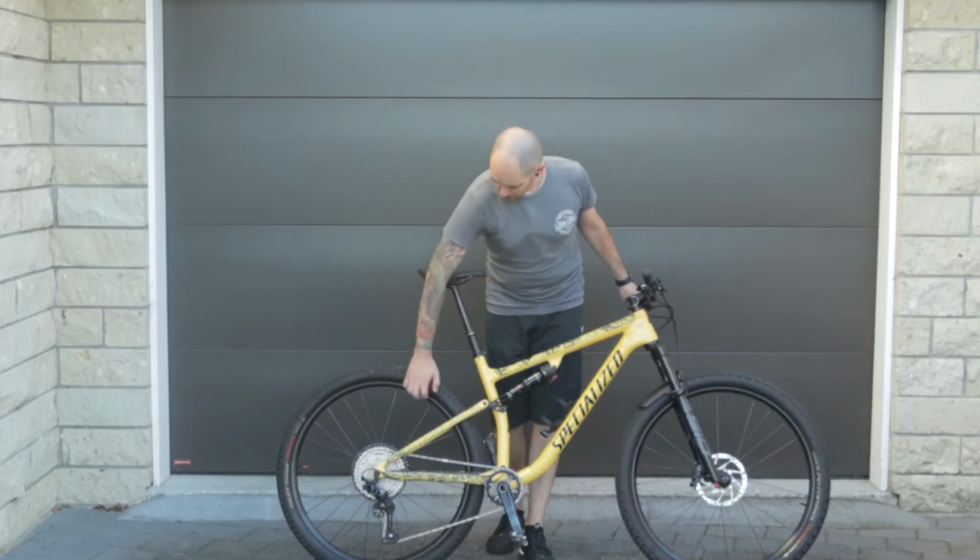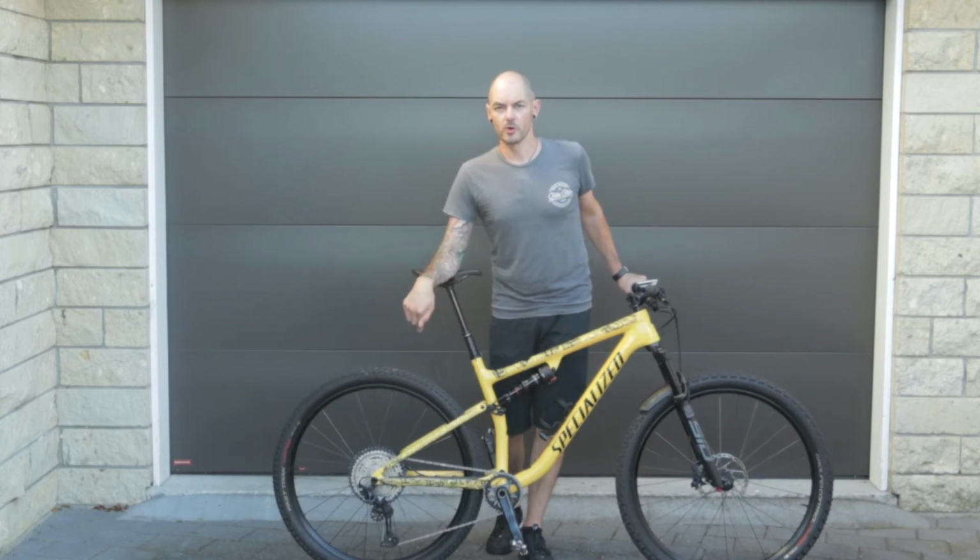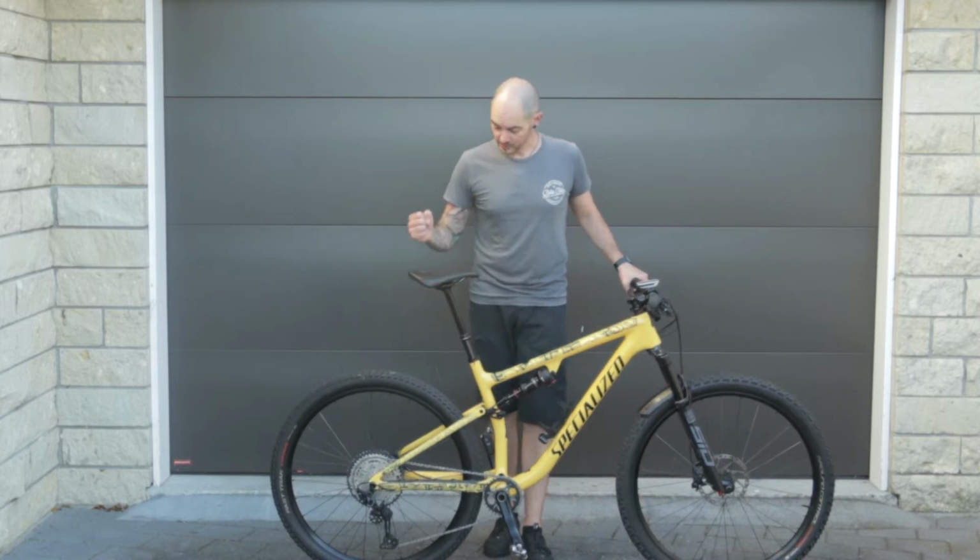Next up, it's got the alloy wheels from Specialized. These are going to get swapped out real soon for a set of carbon Roval wheels, so stay tuned. That's going to be a really epic upgrade on this thing.